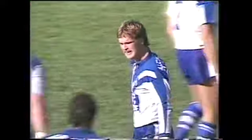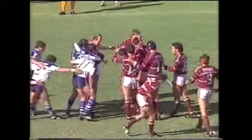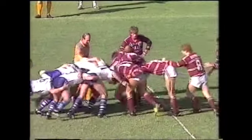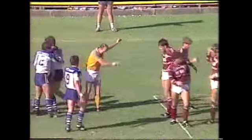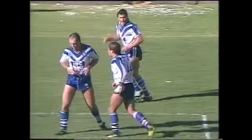Well, little knock on there, and that takes the pressure off slightly, but it's been coming in waves, as you mentioned earlier, Graham. They've had a lot of possession. They've had the penalty count much their way, although that's going to defuse it slightly. 4 points on the board. It's not what you'd call a great position at the moment.